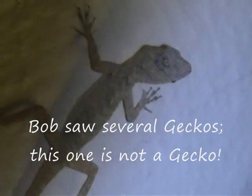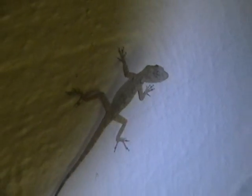And here's a gecko right now by this light on the wall. See if we can zoom in and see him better. And that's how you check on geckos when it's dark. Find them by the lights.